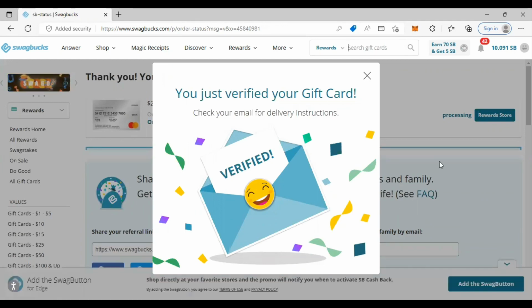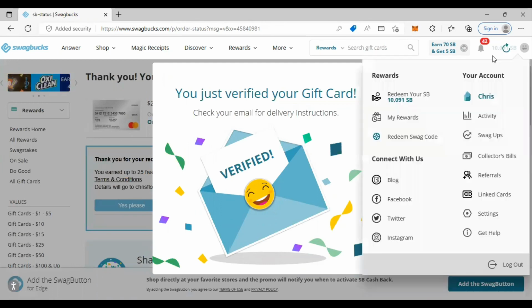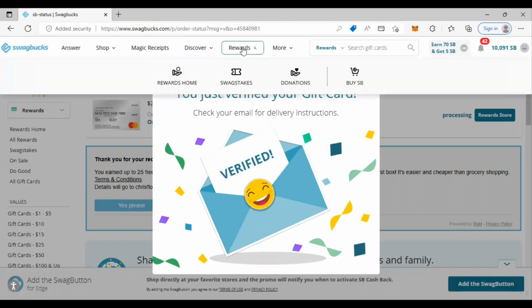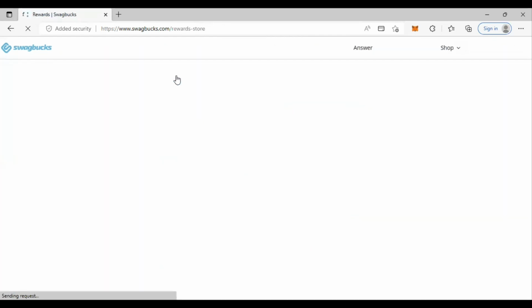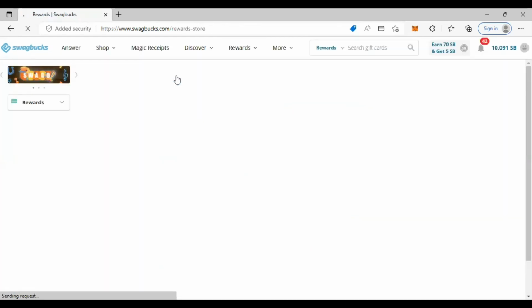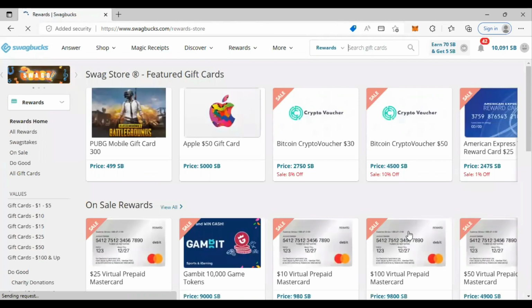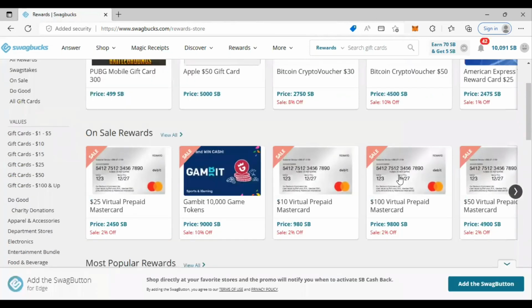So you see my balance did go down. Now I have a little bit over 10,000. So that's about $100.91. So I'm going to cash out another $100. So going back to the reward section and going back to that on sale rewards. I mean, they have different things like PayPal and Amazon, obviously, but for me, I love to take advantage of the on sale reward just because they're giving you more money than you're giving them, basically.